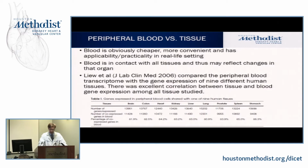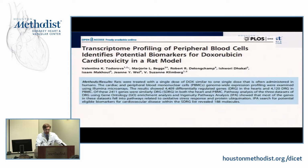This is a study now 10 years old that looked at the peripheral blood transcriptome and whether it correlated with 9 different human tissues. It showed there was great correlation between the tissue and the gene expression from the blood among all these tissues. Looking at the heart, 84% of genes were co-expressed. So there certainly is rationale for using peripheral blood in this population.